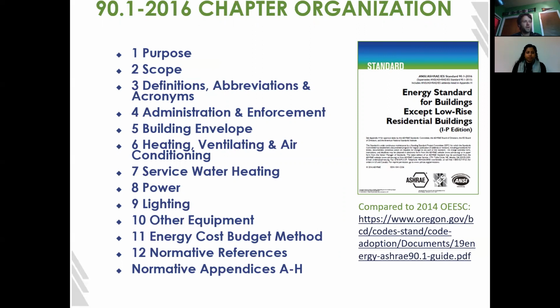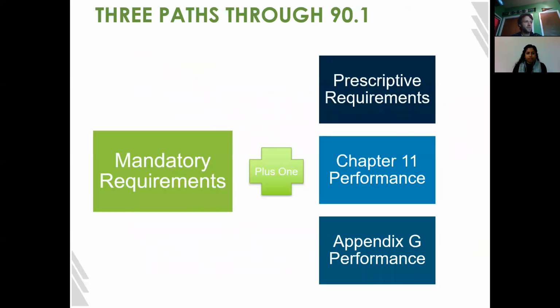So this is the organization of 90.1 in terms of how it's set up. And today we're going to focus mostly on the prescriptive requirements for envelope, HVAC, service water heating, power and lighting, as they apply to multifamily. There are 3 paths through ASHRAE 90.1. There's the mandatory requirements that are required through any of the paths, whether you're going prescriptive or performance. And then there's the prescriptive path that lists the set requirements for each of the building components. And then there's also the Chapter 11 energy cost budget method performance path that has been available.